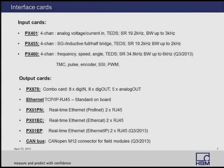So let's look at PMX cards at a glance. The 401 is a 4-channel standard analog voltage or current input card. It is TEDS compatible and has a maximum sample rate of 19.2 kilosamples a second and 3 kilohertz bandwidth. So that 3 kilohertz bandwidth opens up a lot of different input sensors.